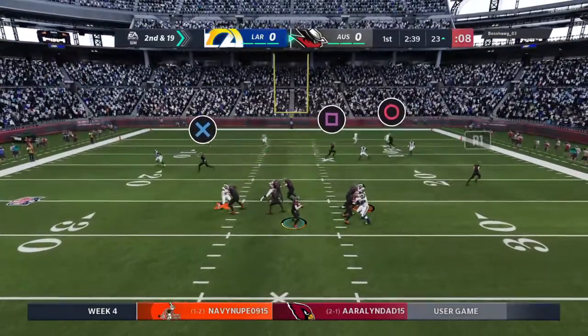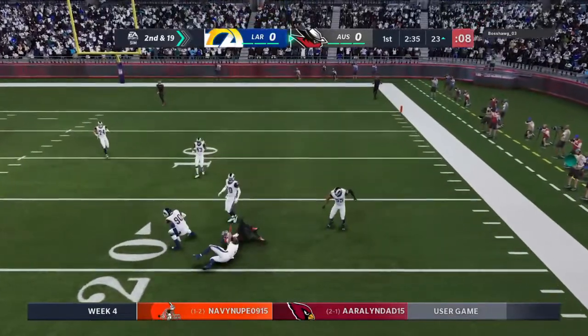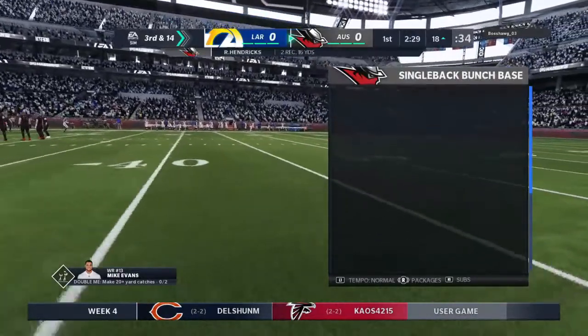Throwing on second and long. Young. This one complete to his fullback out of the backfield. It's a gain of 5, and that'll force upon him a 3rd and 14.